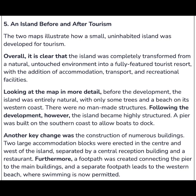There were no man-made structures. Following the development, however, the island became highly structured. A pier was built on the southern coast to allow boats to dock. Another key change was the construction of numerous buildings.